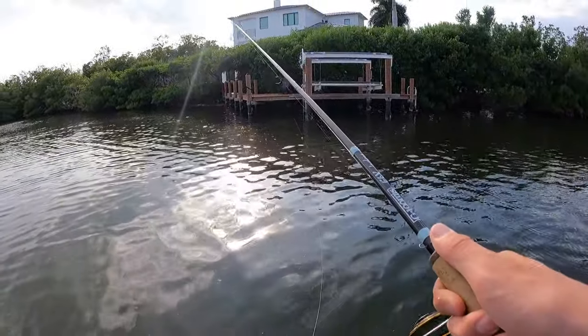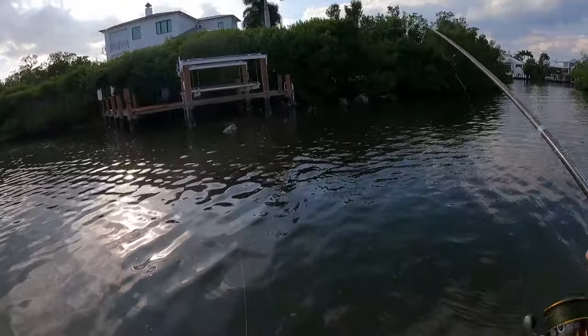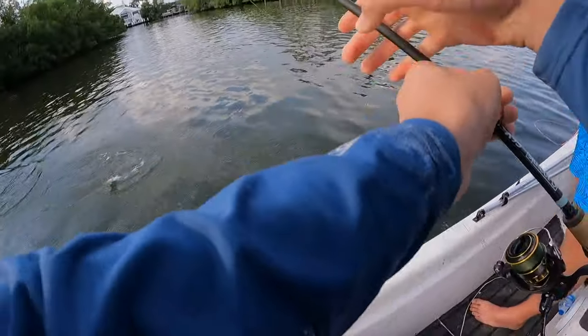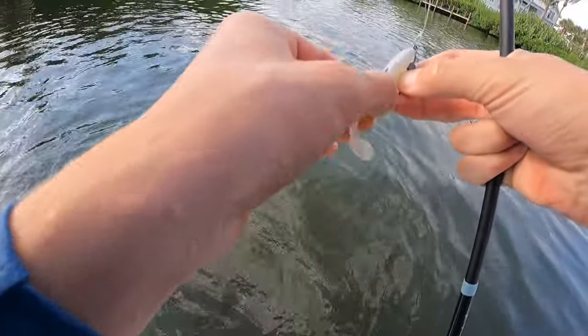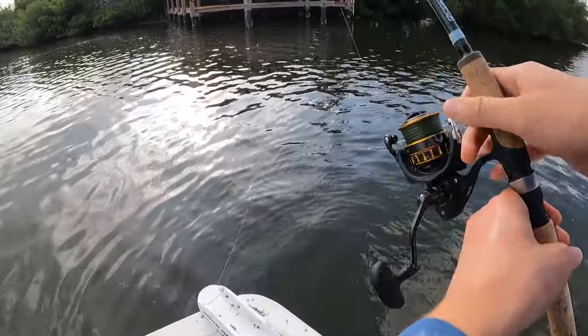Way in there. Something just hit it right there. Little snook. Oh, awesome. Oh, quick release on him. No way. He popped off. Yeah.